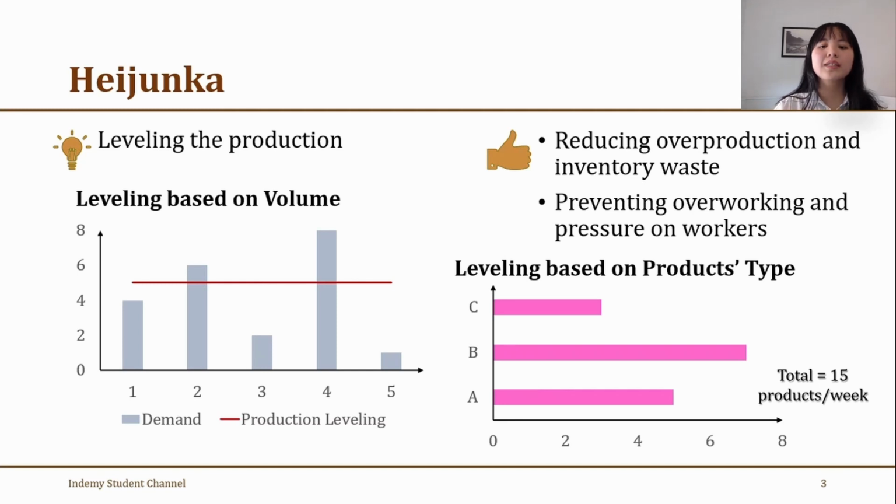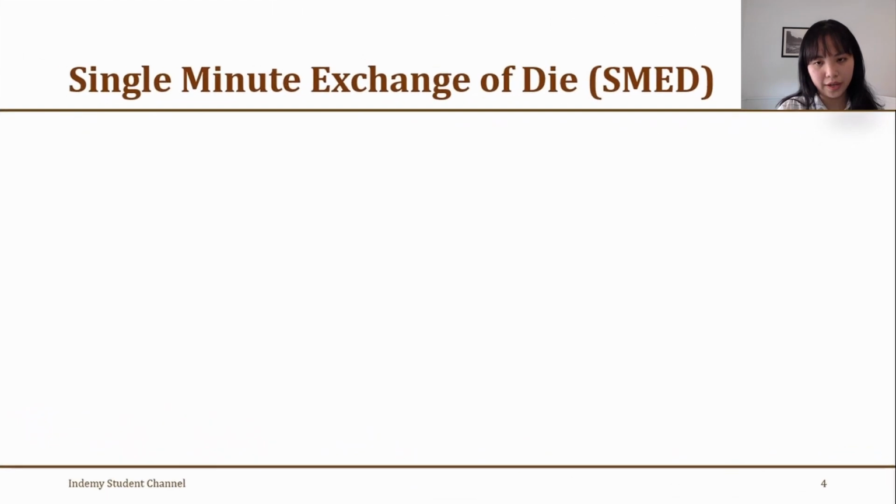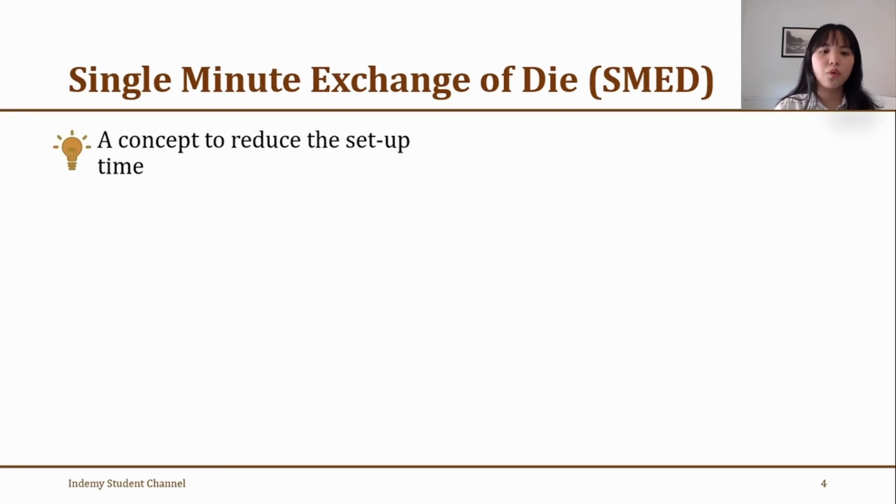Next is single minute exchange of die. So single minute exchange of die is a concept to reduce the setup time. So setup time is actually divided into 2 types, external and internal. So external means setup time that can be performed during the process. Internal is the other way around from external. So internal is a setup time that should be performed when the process is not running.